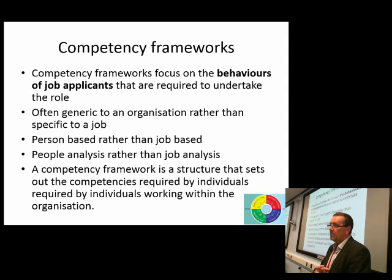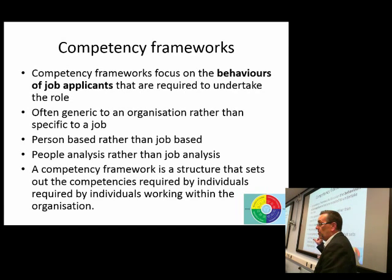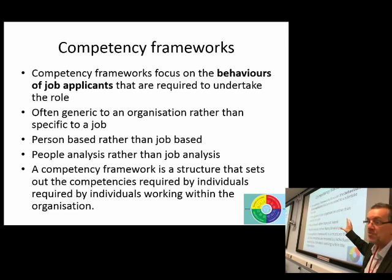Again, based around, to my mind, life experience. When did you do it? How did you deliver it? As opposed to, I can just do it. I'm not sure employers using these things really understand them yet. Okay, and it's around what you can bring to the job, what you need to deliver the job.